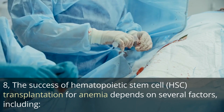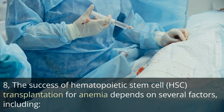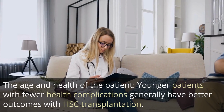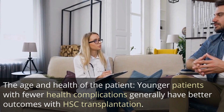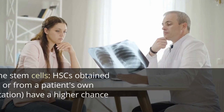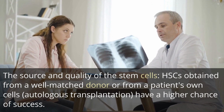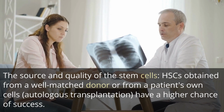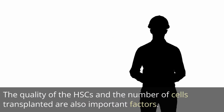8. The success of hematopoietic stem cell, HSC, transplantation for anemia depends on several factors, including the age and health of the patient. Younger patients with fewer health complications generally have better outcomes with HSC transplantation. The source and quality of the stem cells. HSCs obtained from a well-matched donor or from a patient's own cells, autologous transplantation, have a higher chance of success. The quality of the HSCs and the number of cells transplanted are also important factors.